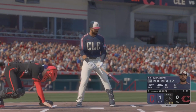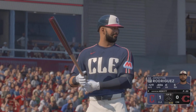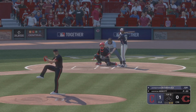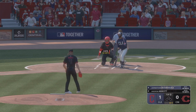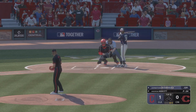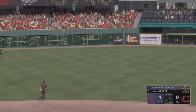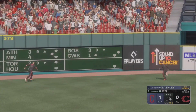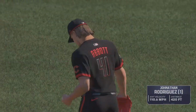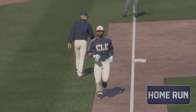And we're back. New inning getting started. So in now for Cleveland, Jonathan Rodriguez. And a foul ball. That one is absolutely belted. Out of here. He'll circle the bases. It's 2-0. Oh, that one won't stay below the radar. That made a lot of noise.